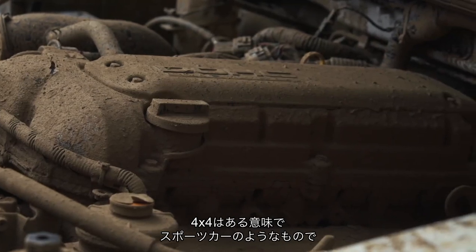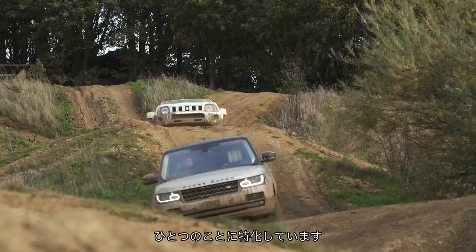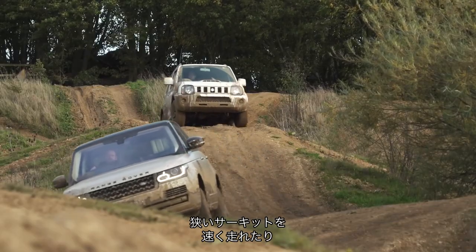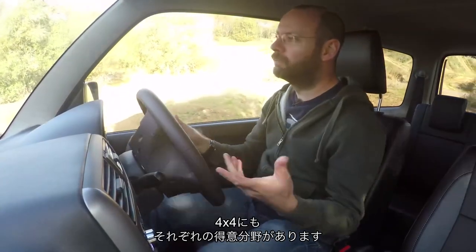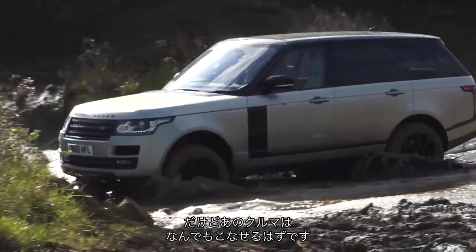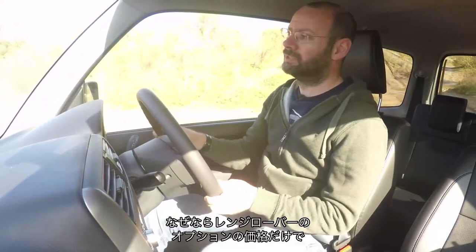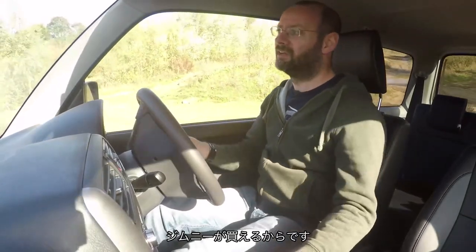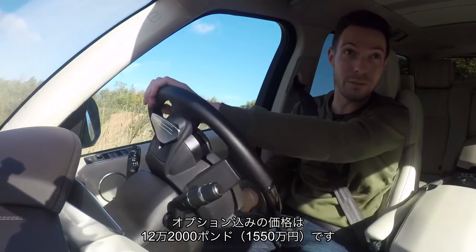I think 4x4s are a bit like sports cars, in that some are great at going round a narrow racetrack, and others are great at going at really high speed in a straight line. I think 4x4s are kind of the same. They do different things. But anyway, that should do all of the things it's supposed to do. You know why? Because its options cost more than this car does. With options, this car is £122,000.